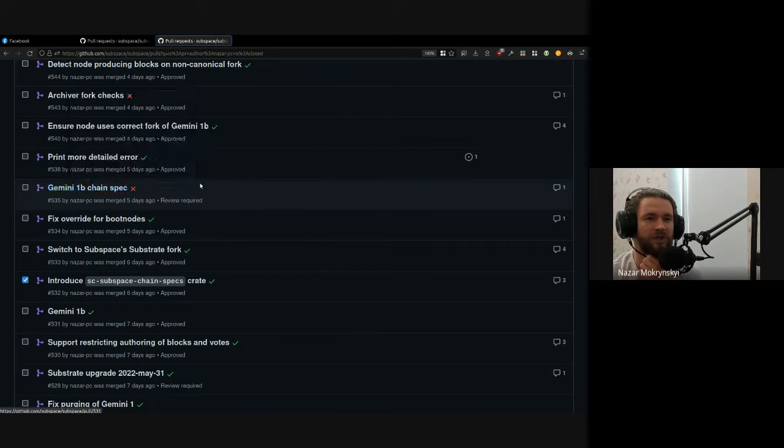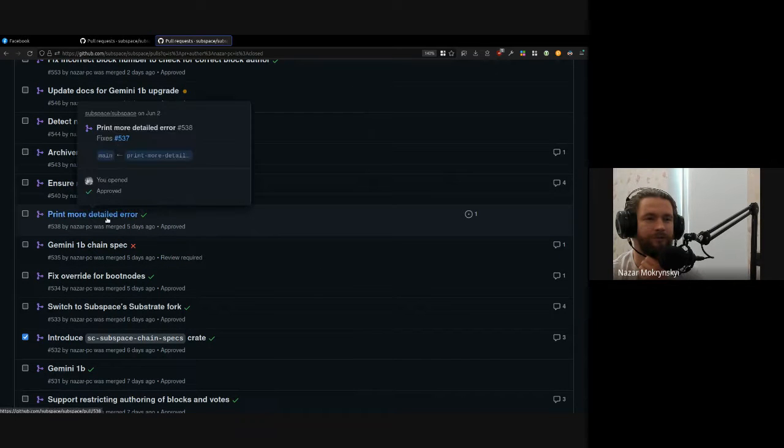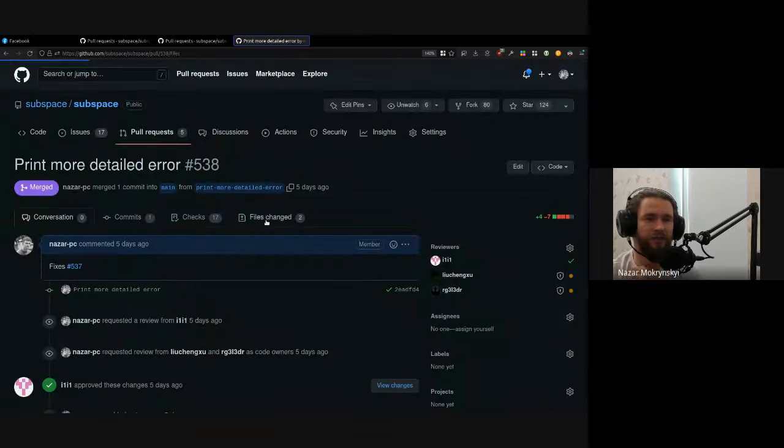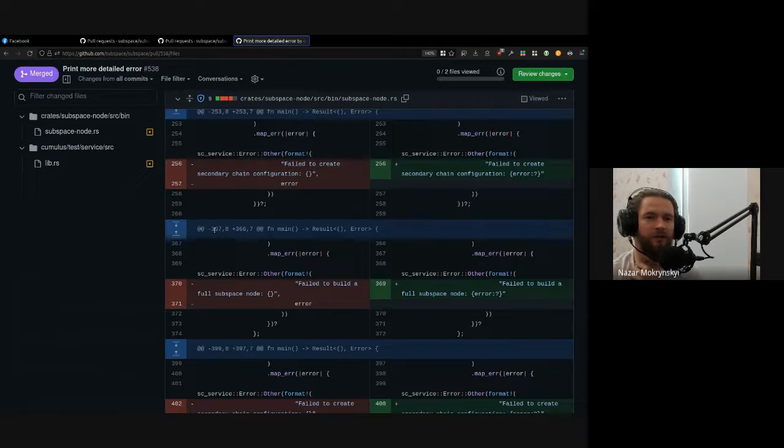Then we've included chain spec for Gemini 1B. This is just the case where there was an error for the user and it wasn't really clear what's happening. There was just IO error. So here we're just printing the whole error in a more explicit way. And we were able to find that they have resolve conf with some kind of software specifying additional parameters.